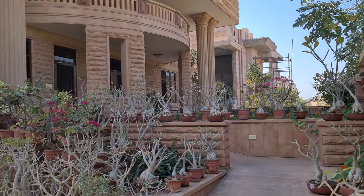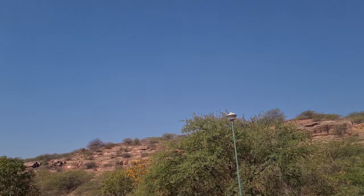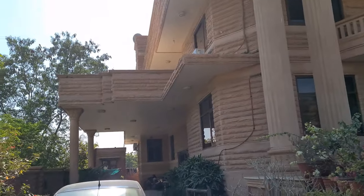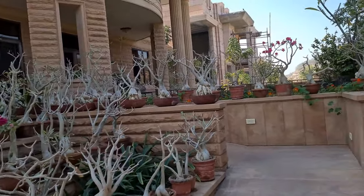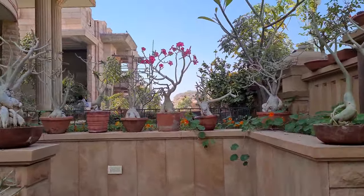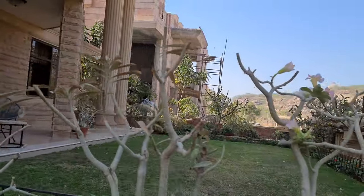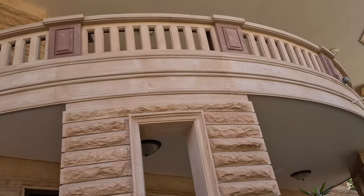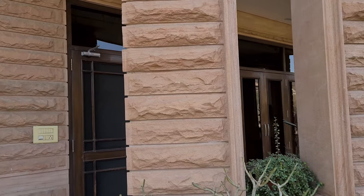Hey everyone, so this is the almond tree जो उमेद भवन के एकदम पास में है. अभी दिख नहीं पाएगा, ऊपर से देखते हैं. So this is a villa that is turned into a hotel. There are 6 rooms. Everything is made of sandstone. Now let's take a tour.